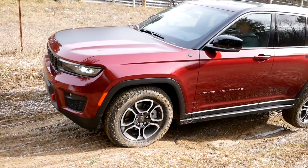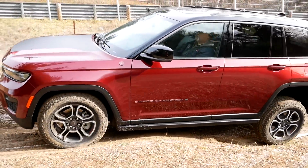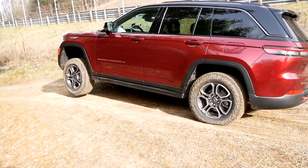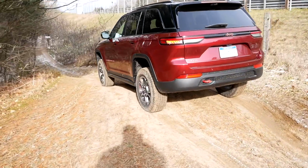Now, there is air suspension here as well. You can, of course, get that on many of the Grand Cherokee models, but off-road, it really helps because it's going to lift the body up. You're getting over 11 inches of ground clearance. It's a 5-inch lift that it can bring you up. It's significant. Plus, it's way quicker now, Jeep says. Quicker to come up, quicker to go down.